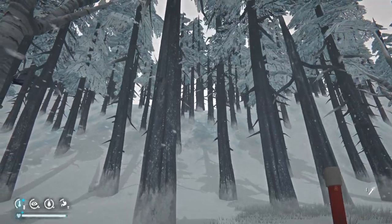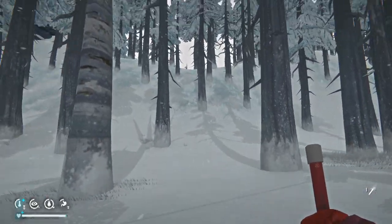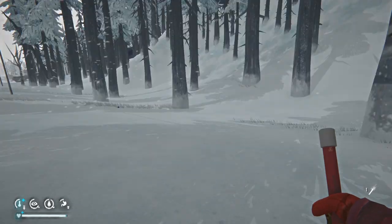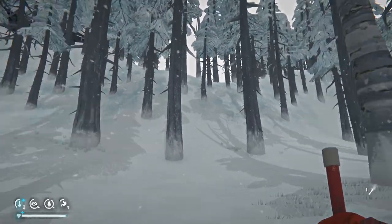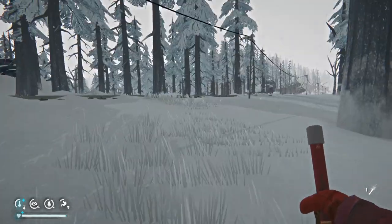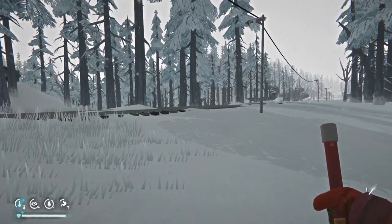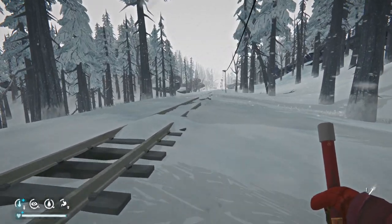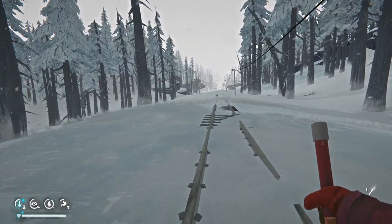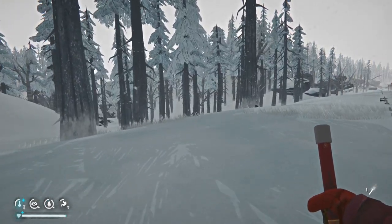I wonder what's up there. I just noticed that. That looks like it's navigable. Like, I could walk up that, probably. Huh. We'll have to check it out sometime in the near future. I may hang out in this region for a little while.